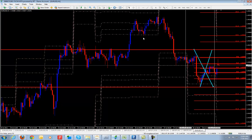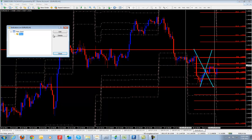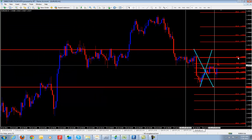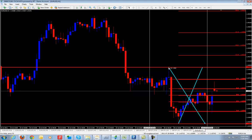But I don't like that. I think it's ugly. I just don't like it. I used to use that indicator. I never cared for it. But obviously other people besides myself see how important Fibots are. They are important, and they do need to be looked at and observed.